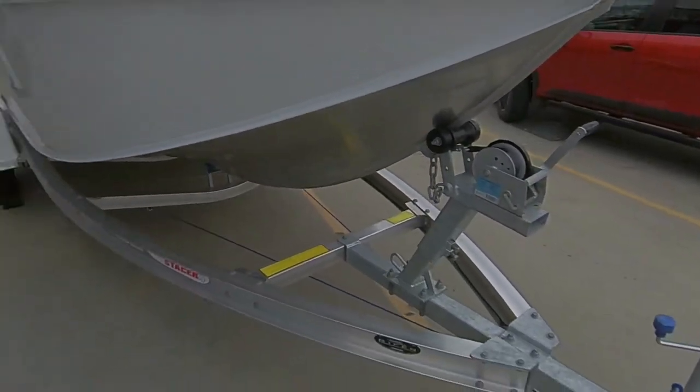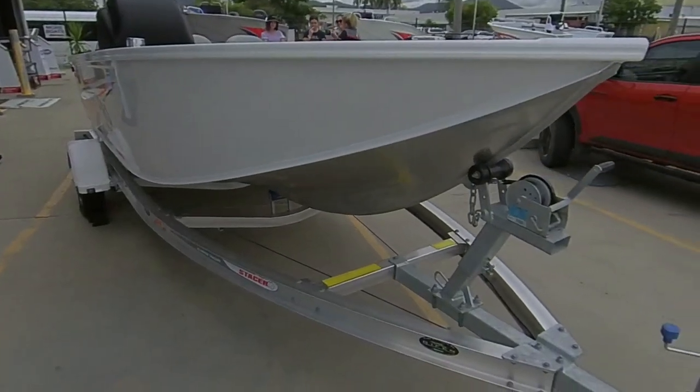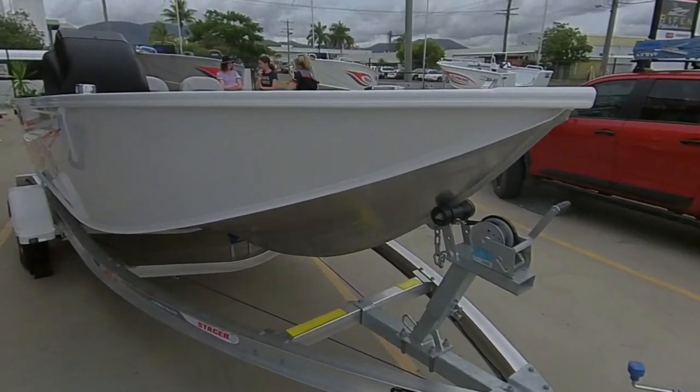From the front. Alright, let's have a look through it.